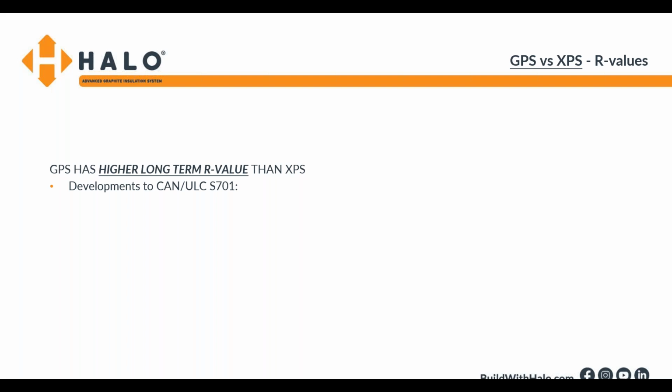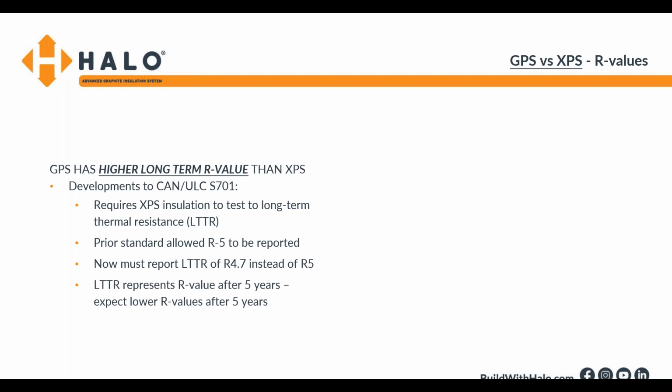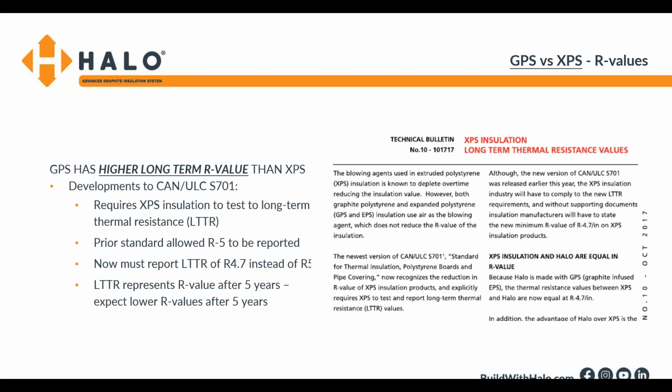One thing worth noting on the Canadian side is the developments in the CAN ULC standard for rigid foam insulation, S701. They've always required XPS insulation to test long-term thermal resistance. Prior standards allowed up to R5 per inch to be reported, but now that's been reduced to R4.7 instead of R5. What's worth noting is that this R4.7 actually represents the R value of our XPS insulation about 5 years from production. But because it does continuously reduce its R value over time, you can expect it to be lower than R5 or R4.7 beyond 5 years. If you want to know more about this, we do have a tech bulletin on our website that goes into more detail.